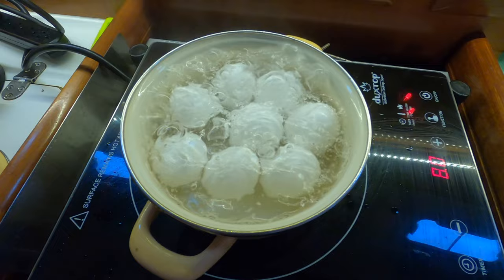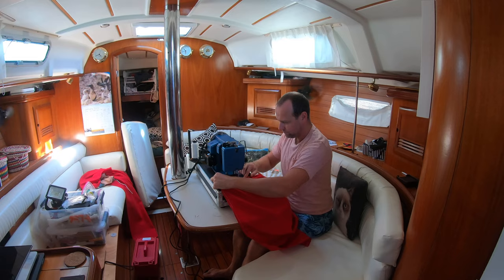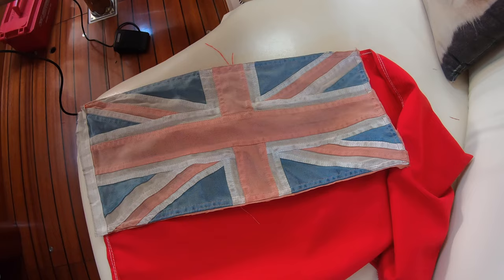The first mate has been really busy down below as well. He's prepared all the meals for this passage in advance, and he's also made us a new red ensign to fly off the back of our boat. As we're looking to cross some international borders very, very soon, this will come into its own.